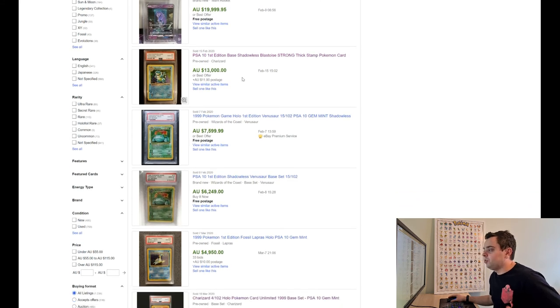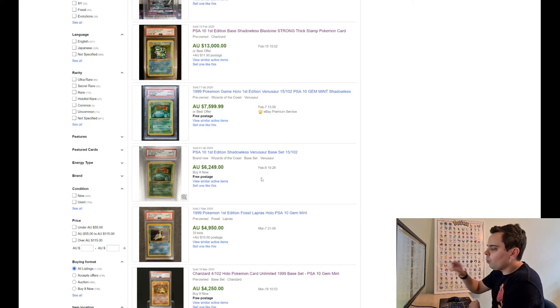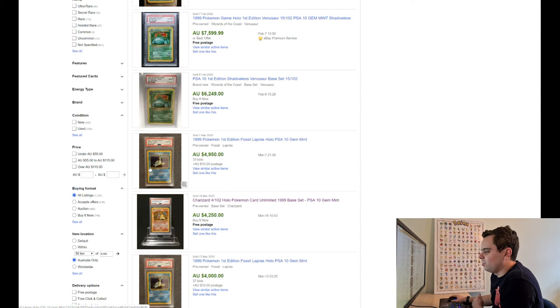First edition PSA 10 Shadowless Blastoise. Beautiful. Beautiful. Thick Stamp. Beautiful card. For two Venusaurs, sold quite close apart, 7th of Feb and 8th of Feb. Difference in price may just be the condition. That Lapras is a shielded. Do not just ignore that. That's not real.